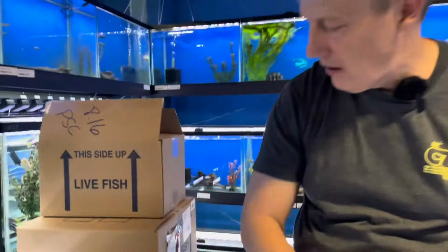All right, next up we have another box of livestock. Let's see what kind of livestock we have in here. You know it's going to be something fun. What is it? Well, it's moss. Nice. Got a bag of flame moss.